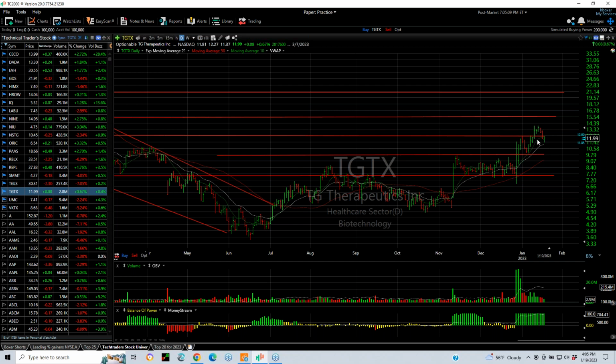TGTX popped and then pulled back. It's in a nice rising channel with good technicals. My targets are 15.5 and 21.